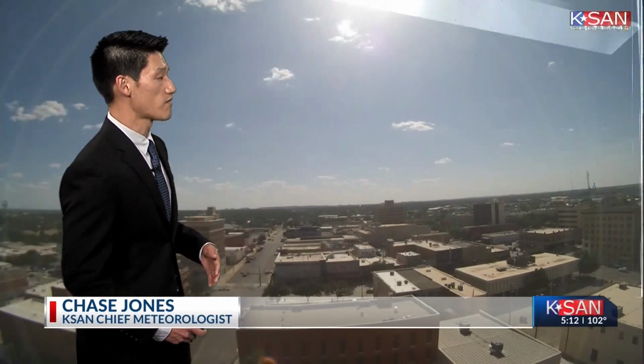Right now, looking outside, everybody is hanging on to those triple digits and in those 90s, quickly making their way down into those lower temperatures as we make our way through the rest of the night, seeing those clouds really push in throughout the rest of the day.